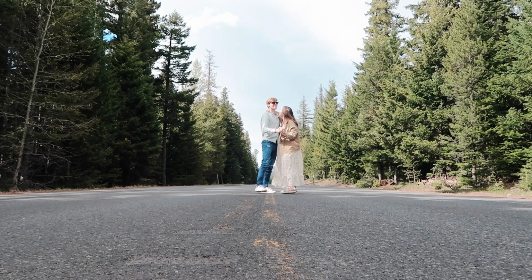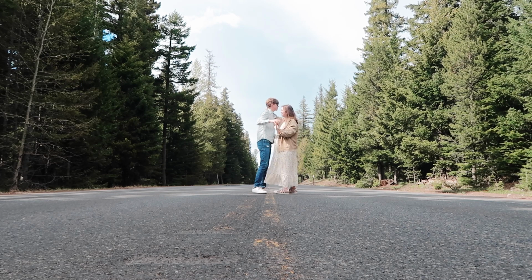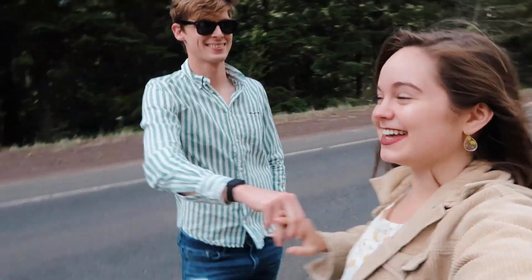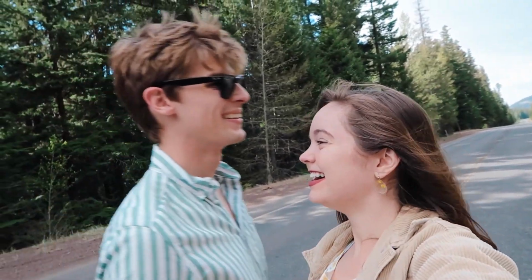Saying yes sometimes, even when it feels like you can't really make the time for one another. You always can. You can make things work and have fun. So we took some photos, we danced for a few minutes in the street, and it was cool. It was just a cool little sweet moment.